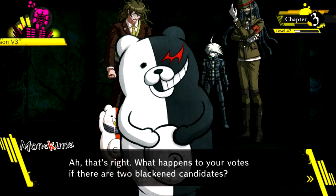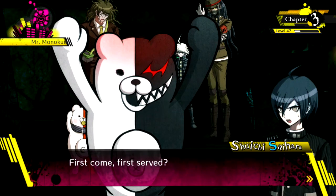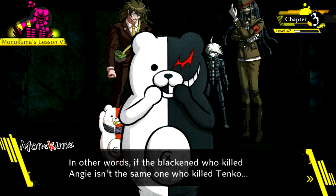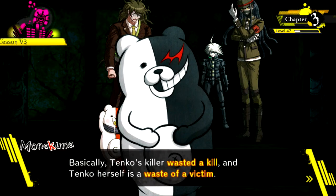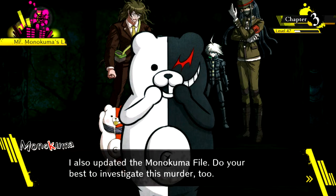Oh, that's right. What happens to your votes if there are 2 blackened candidates? Well, I have an answer for that. It's first come, first serve. What? The blackened who killed the first victim to be discovered will be your target. In other words, if the blackened who killed Angie isn't the same one who killed Tanko, then only Angie's killer will be considered the blackened. What? Tanko's killer wasted a kill, and Tanko herself is a waste of a victim. Now then, wait, are you serious? Wait, so does this mean there's 2 different killers?